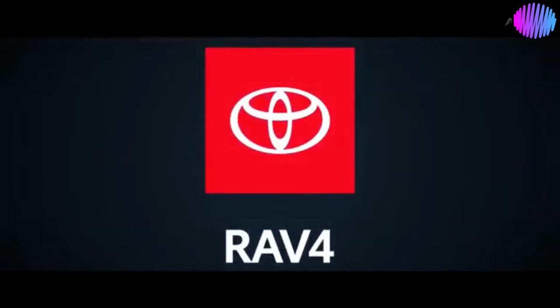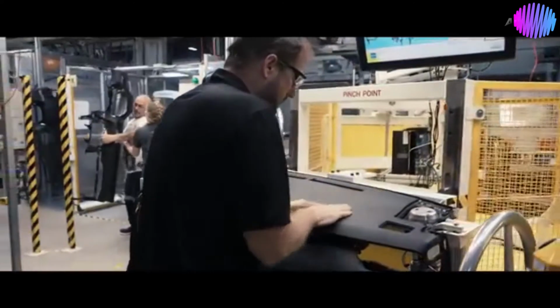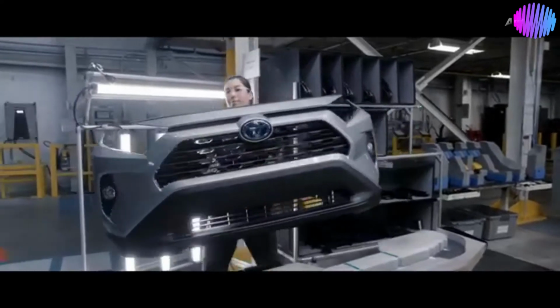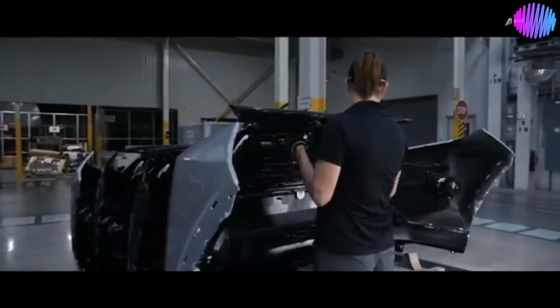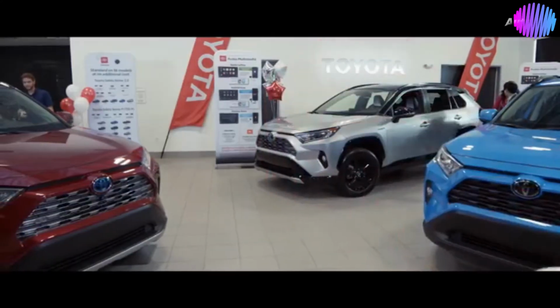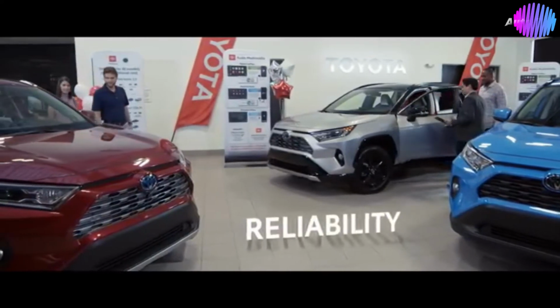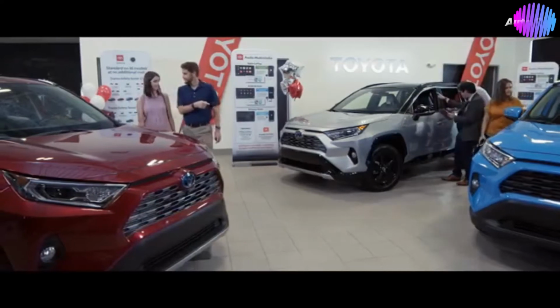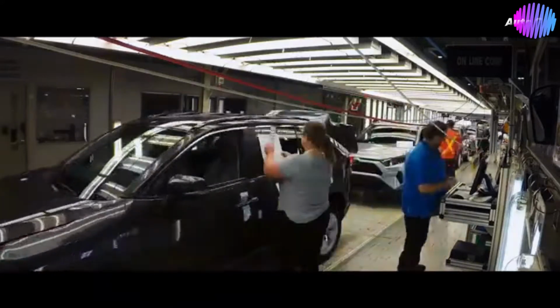And because so much has changed with the 5th generation RAV4, many of the manufacturing processes that go into making RAV4 are also new as a result. And naturally, like all Toyota models, a lot of hard work and dedication goes into building RAV4. So let's take a few minutes to explore how quality, durability, and reliability are not only manufactured into every aspect of RAV4, but the entire Toyota vehicle lineup, right from where they're assembled and built.